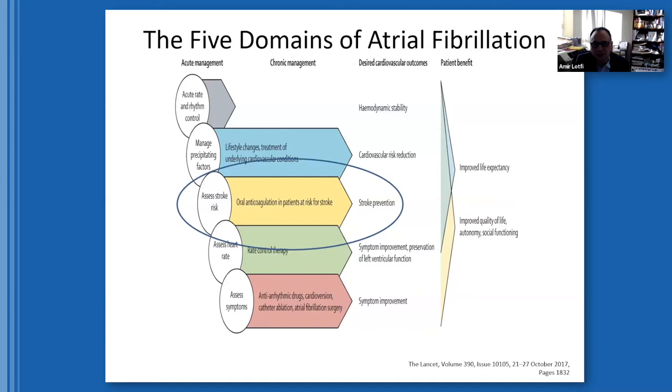The third component of the five domains, and the cornerstone, is oral anticoagulation. Some of you might have heard of Coumadin, Eliquis, Xarelto, and Pradaxa as reducing the risk of stroke. They have found oral anticoagulation can reduce the risk of stroke in patients with atrial fibrillation by about 70%. Then you come to rate control, the medications we give, and you might have heard of metoprolol and diltiazem.